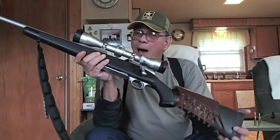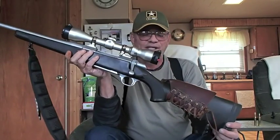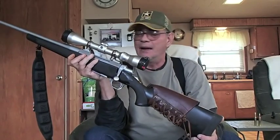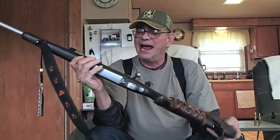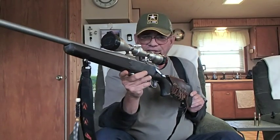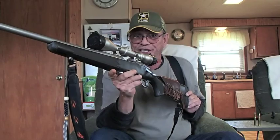But there are some drawbacks to this synthetic stock business. Take a look right there. In order to take the kick out of this rifle, I put an aftermarket Pachmayr recoil pad on this thing, but this stock is actually hollow. This butt in here is hollow. This rifle's real nice because it's light, but the thing I want to point out is, I wish this Browning A-bolt 270 could tell stories, because it'd have a lot of stories to tell.